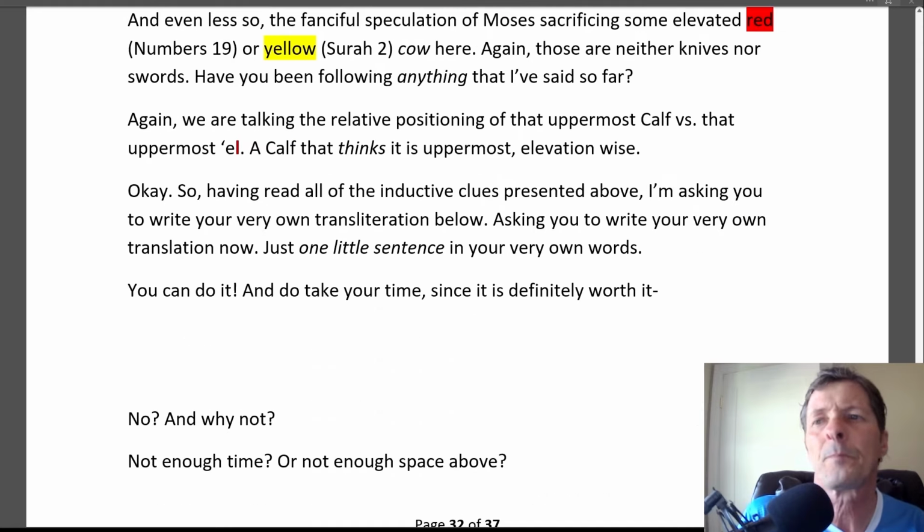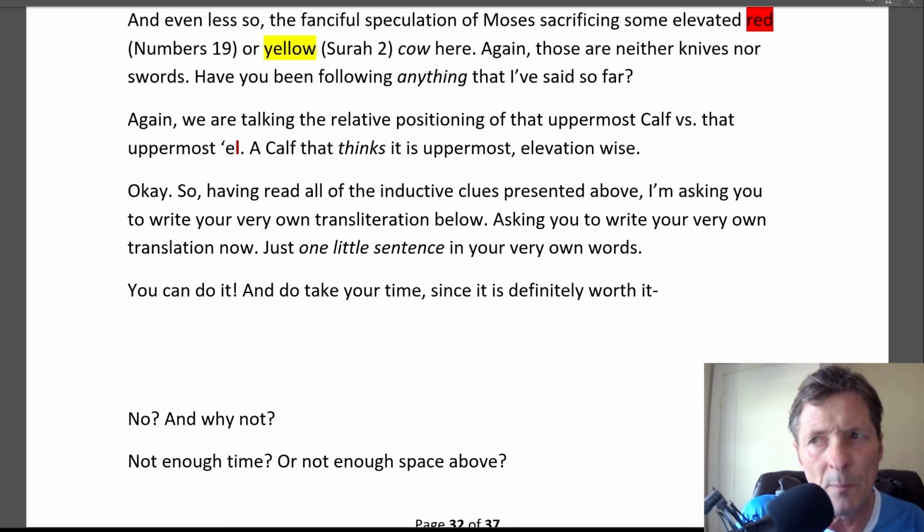elevation-wise. Okay, so, having read all of the inductive clues presented above, I'm asking you to write your very own transliteration below. Asking you to write your very own translation below. Just one little sentence in your very own words. You can do it. And do take your time, since it's definitely worth it.